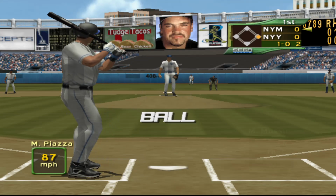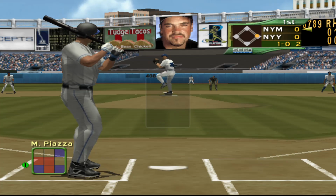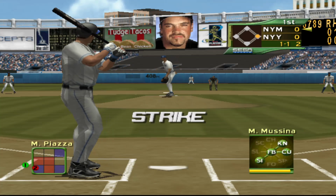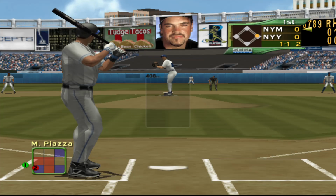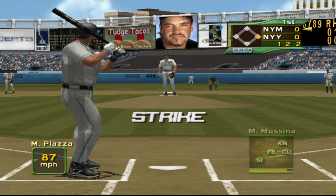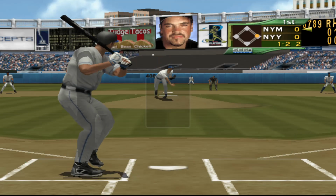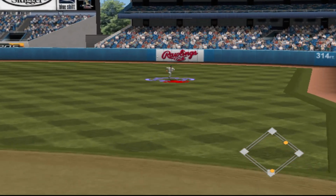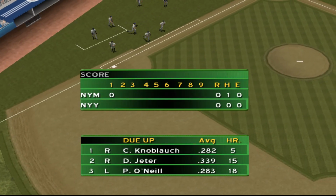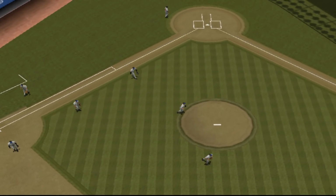Ball 1. A runner on first with 2 outs. 1-1. There's the perfect spot for that sinker, low and away. 1-2. Lined into right. Paul O'Neill makes the grab on that ball, hit in the air. That's it for the top of the first. The Mets get nothing here, and the score stays tied. 0-0.